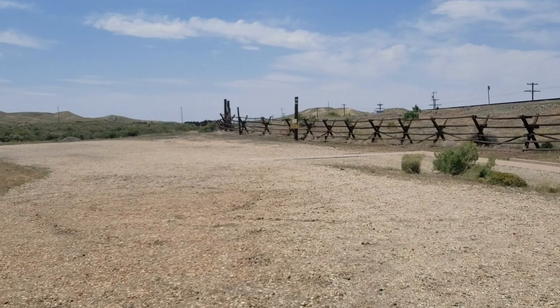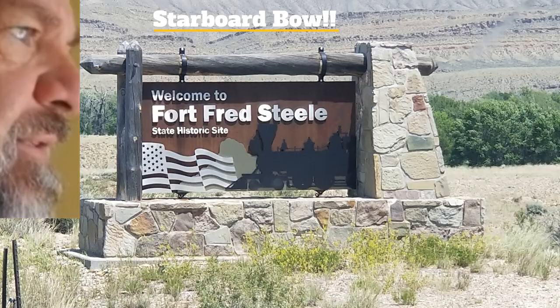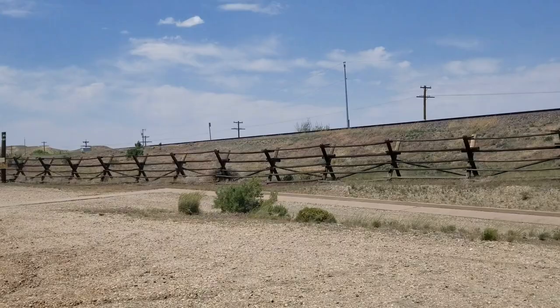Historic site of Fort Steele, here in Wyoming. I'm going to show you a couple of things. I guess the fort, they say, excuse the wind, is beyond, north of the tracks there.